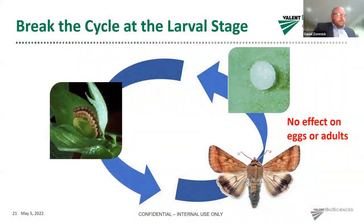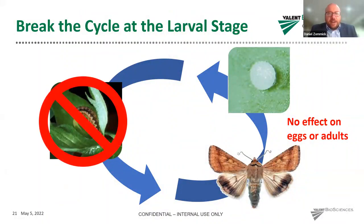And so finally, the commercial BTs work exclusively against the larval stage of the caterpillar. The larval stage of the armyworm. They'll have no effect on eggs or on adults. And that's really full stop. The mode of action is through ingestion, and so it is only the larval stage that can really be intoxicated by the commercial BTs. And so that's why, as we'll discuss at the end of the presentation, timing and coverage are just so important when it comes to commercial BTs.